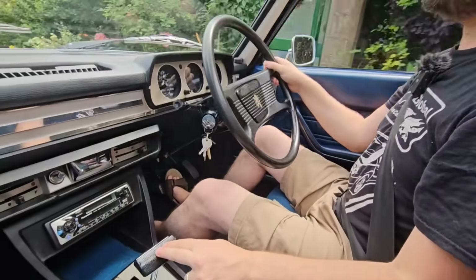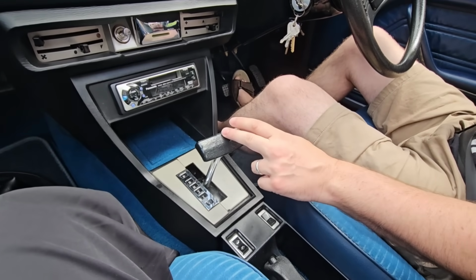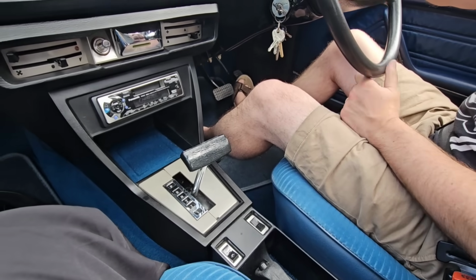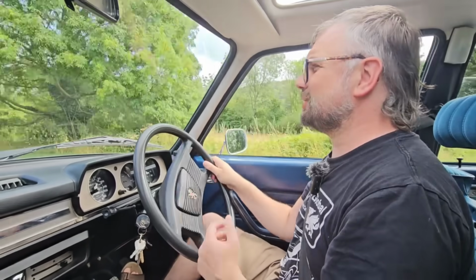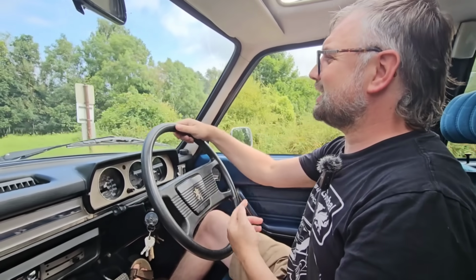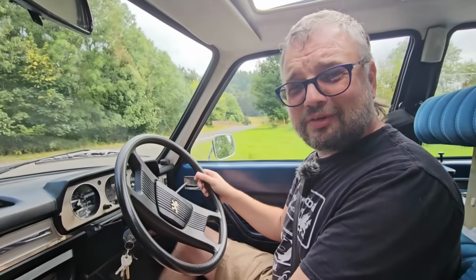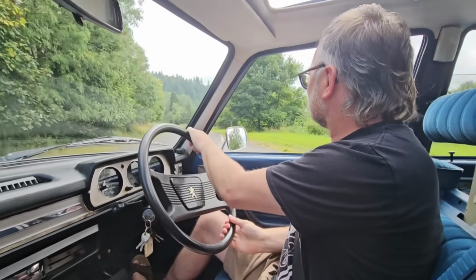If we quickly return to the gearbox, another point of interest, this is the ZF 3 HP 12, or it may be a 22 in this later one, but it certainly started off with a 12, and that was actually ZF's first automatic transmission. The first car it was available in was the 504. They are very proud of this fact. If you go to the ZF website, they've got a piece dedicated to the Peugeot 504, and I think that's just lovely. Now let's watch out for all this traffic.